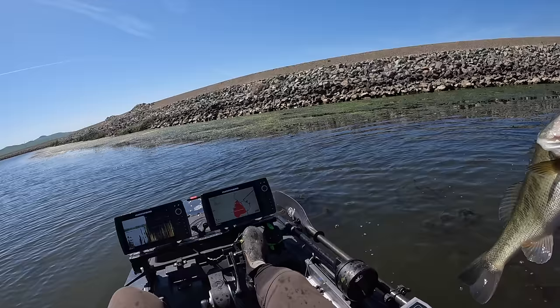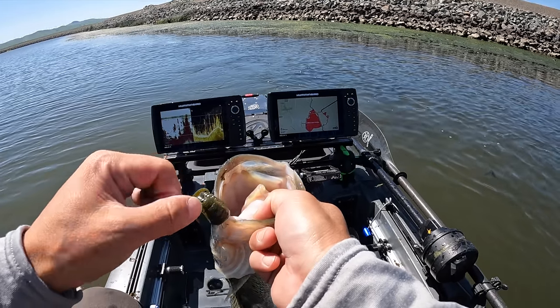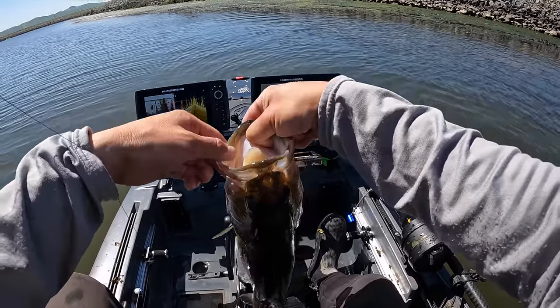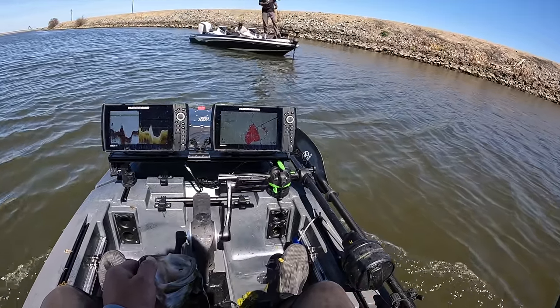There we go. All right, Obie Williams, one of the best guys on the Delta. Knows where to go and what to do and when to do it. That's maybe one of the bigger ones today. Yeah, three. Guide comes through again.